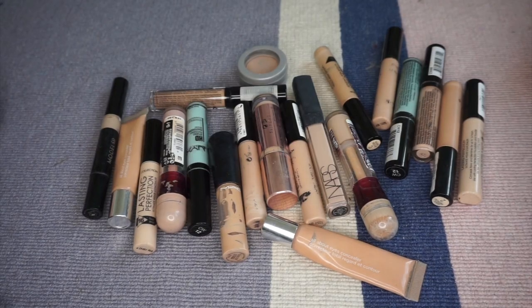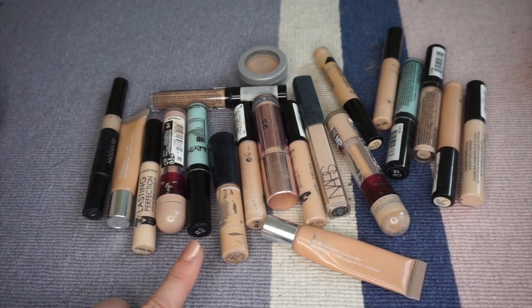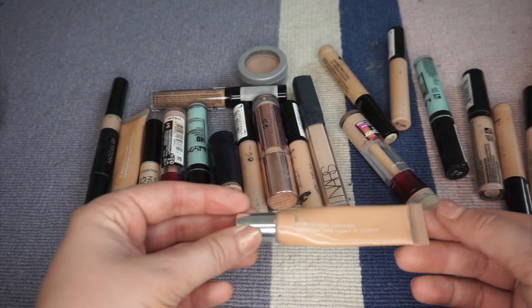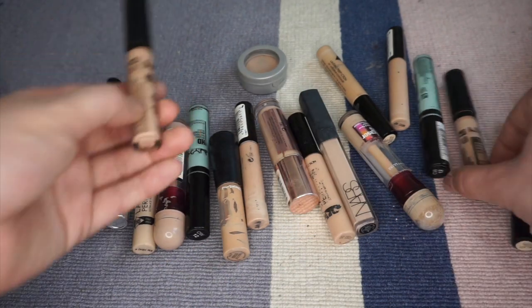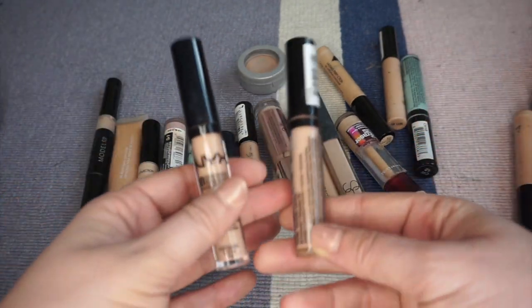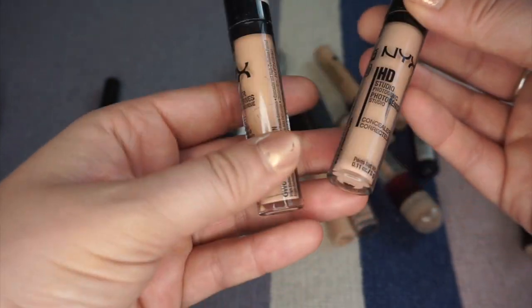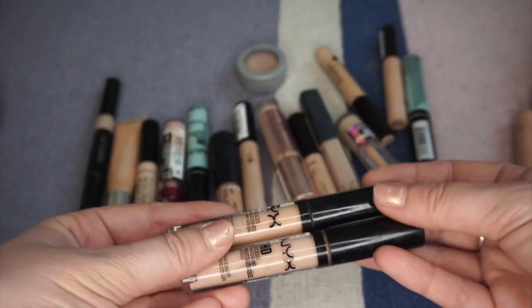So I didn't really realize until I got everything out, but clearly I have a thing for concealers. There are 20 concealers here, which is ridiculous. I definitely don't need this many. First, this is one from Clinique that I used to use a lot, but it's an empty one now. I have a few of these lying around. This is the NYX HD Concealer Corrector. They're looking kind of empty and I just don't use them anymore.